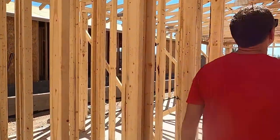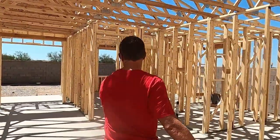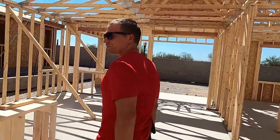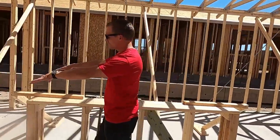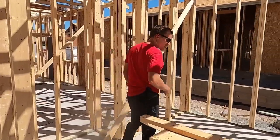And as you walk back here, you have a big hole in the roof, right? Hope it doesn't rain. And you have the kitchen. Looks like a pantry right here, kind of built out. See that pantry? And then over here you have the kitchen.